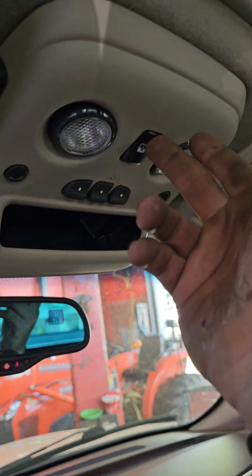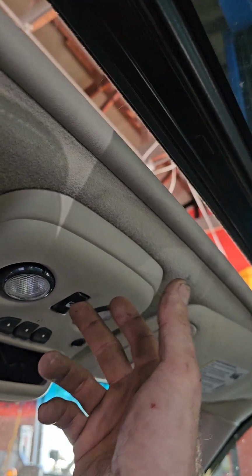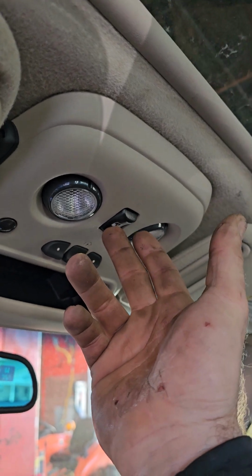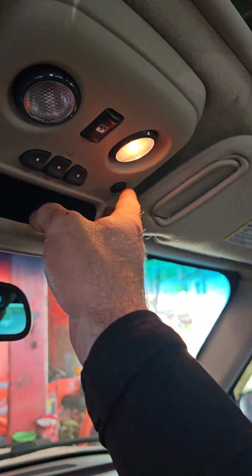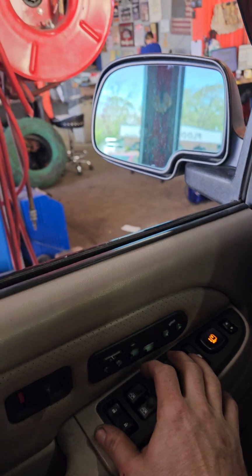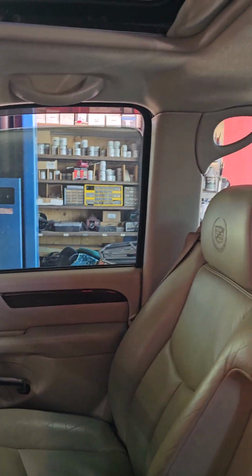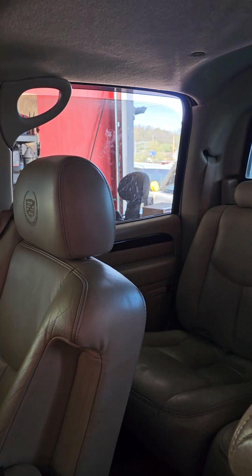We'll check out some of the stuff here. Sunroof, that's working the way it should, closing the way it should. Got your lights, those are working. I know the driver's side window's working. Passenger window's working, rear passenger's working, and rear driver is working the way it should.